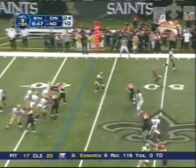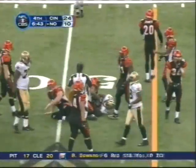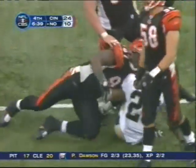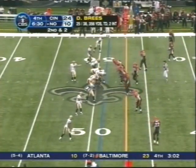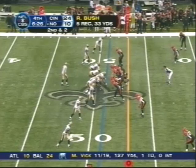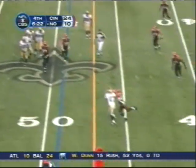On first down, Brees underneath. It's Bush to the 50 and into Cincinnati territory with a gain of 7-8 yards. Clock running, though, and that becomes the enemy of the home team. 6.5 minutes to go. And if you just joined us and you saw that nice quick drive by the Bengals, don't forget the Saints came into this game leading the NFL in passing, and Brees is having one of his career days. Well over 300 as he throws this one on.